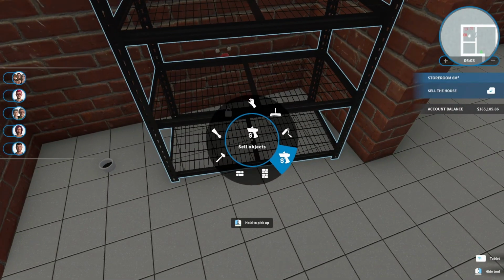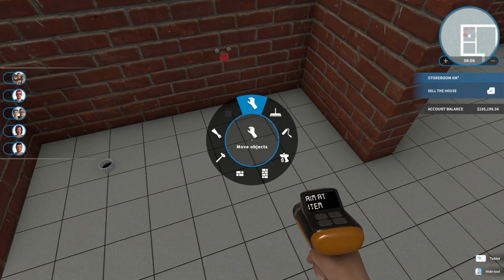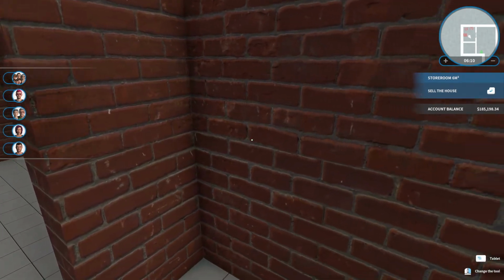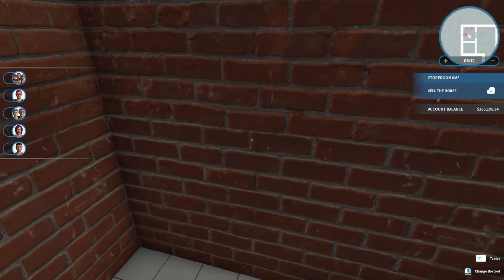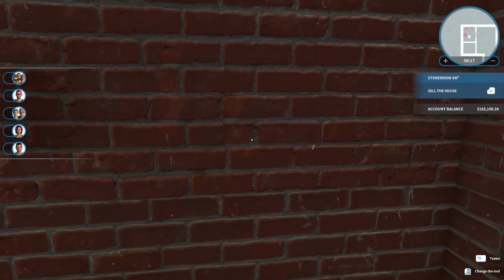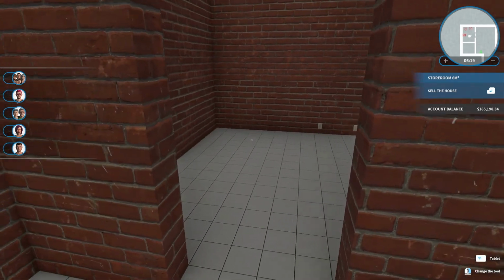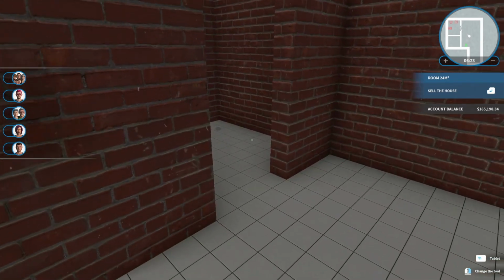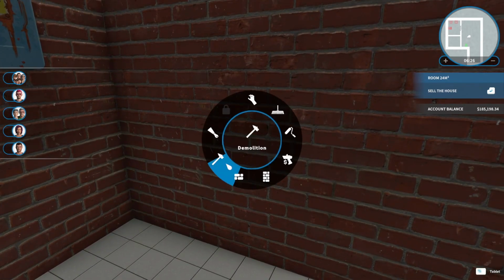So, why does it say the house that is hiding something? There is a room next to us over here. It has no door. Can you see that? No door. So, let's make one.